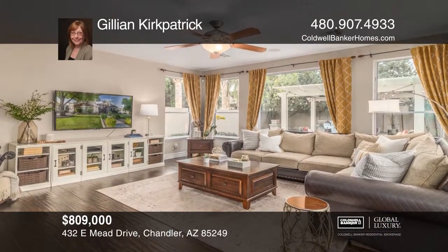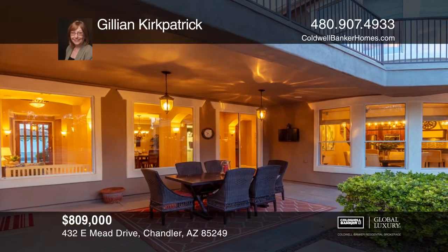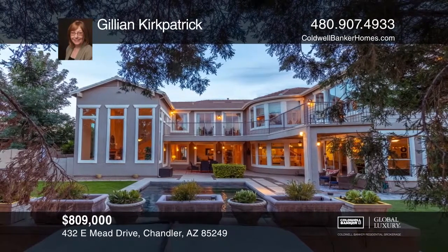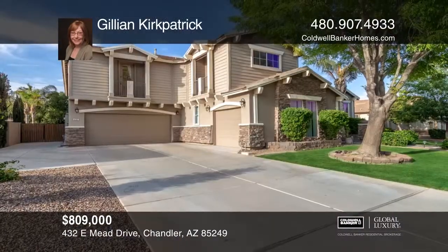Walk into the open plan family room, dining, and gourmet kitchen with beautiful wood cabinets, crown molding, and granite counters. Step out into the gorgeous backyard with a pool. For a private tour, call Gillian Kirkpatrick.